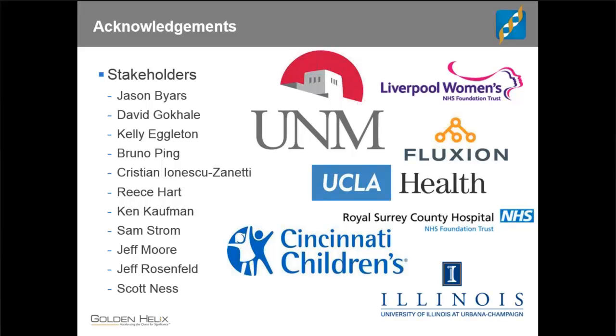And so these stakeholders go from the commercial side to the lab test side, to the small lab, to the large lab, to people doing this in CLIA environments and research environments, etc. And I really appreciate all of the many hours and many webcasts that we have done with them, iterating with them to provide the tool that we'll be releasing here.